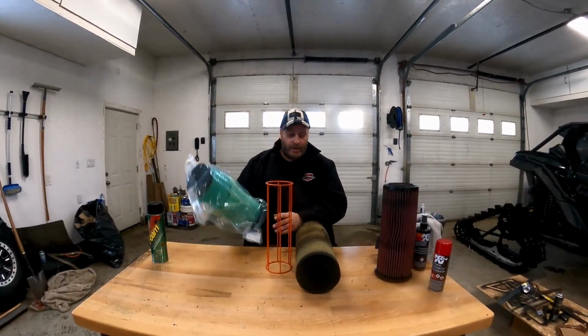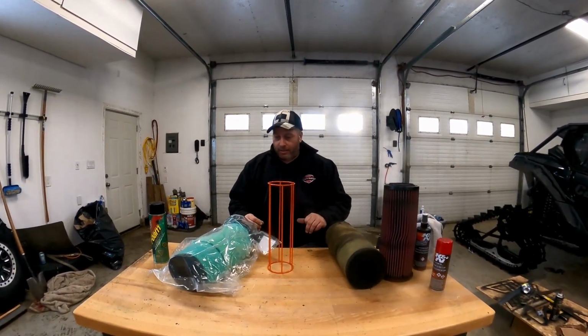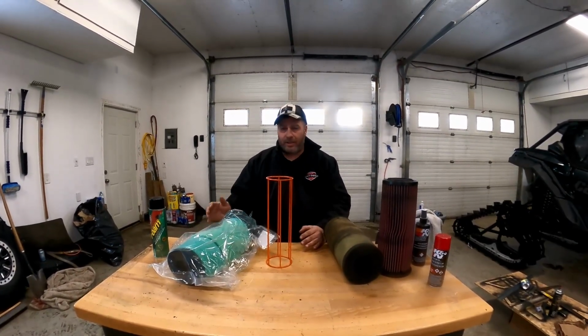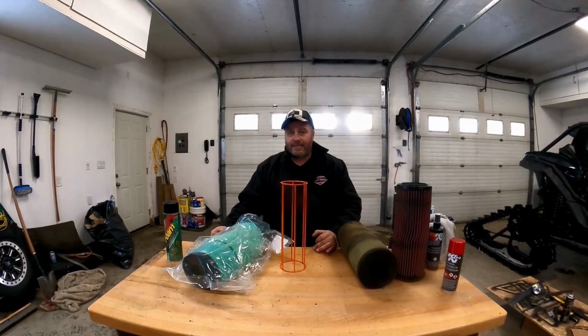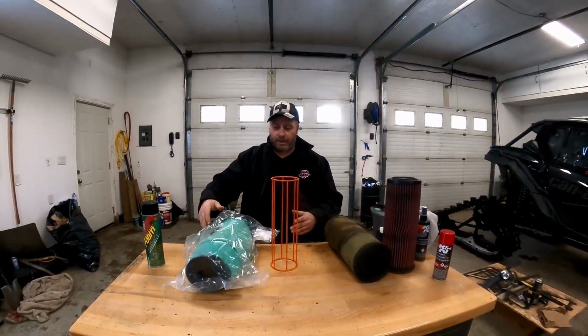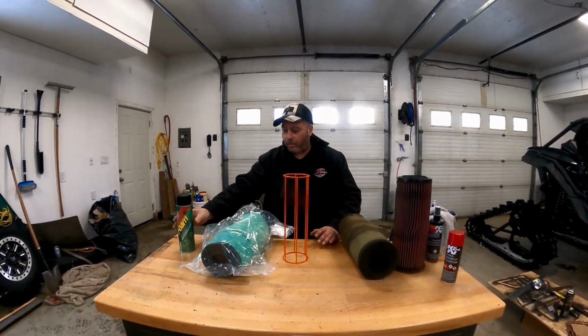So Twin Air is the way I'm going, because I don't feel like buying a cartridge every weekend, especially with people playing in the dunes, or in the trails where there's that yellow sand that turns really dusty when it hasn't rained in a week or so. That's insane. But with this, you get home, rinse it off real quick, slap it back on, and you're good to go, and that's zero cost. Well, it costs a spray can to respray it real quick.